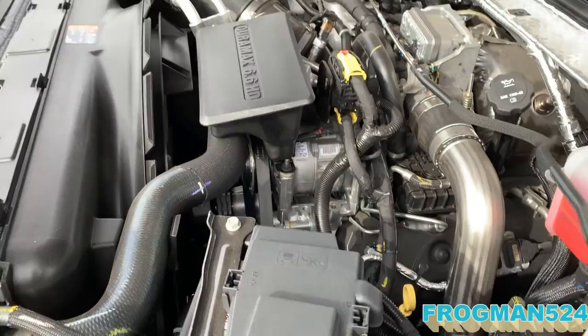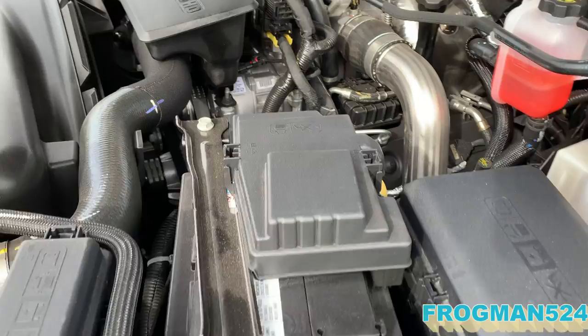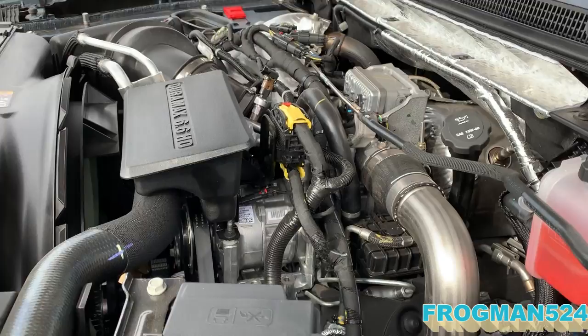So they changed some of the cooling, or a lot of the cooling. Here's your degas bottle. It used to be on the passenger side on the LMLs. Still got two batteries under the hood. The turbo has been moved way up on the L5P. This is just differences between my LML and the L5P. So the turbo now has been moved up. It's actually a smaller inducer. It's like 61.5.